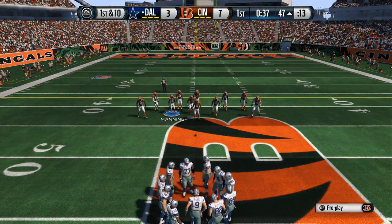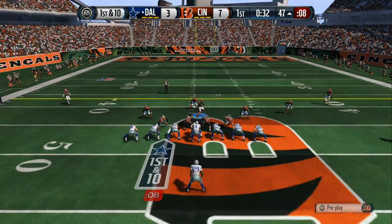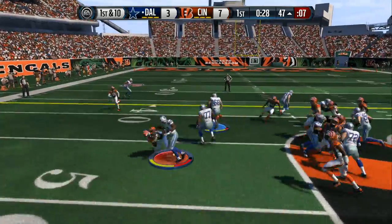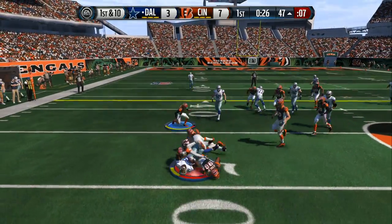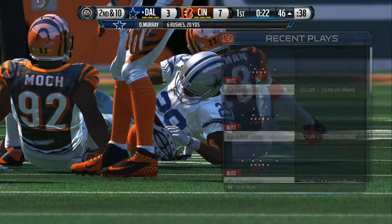They're back at the line after that catch for a first down. On this passing down, the defense comes out in the nickel. DeMarco Murray gets the handoff. He's brought down at the 46. Hey, this defense, they are tough.